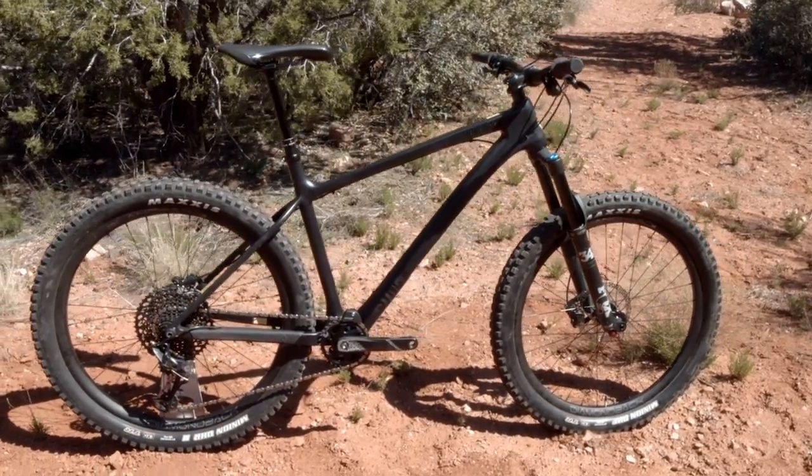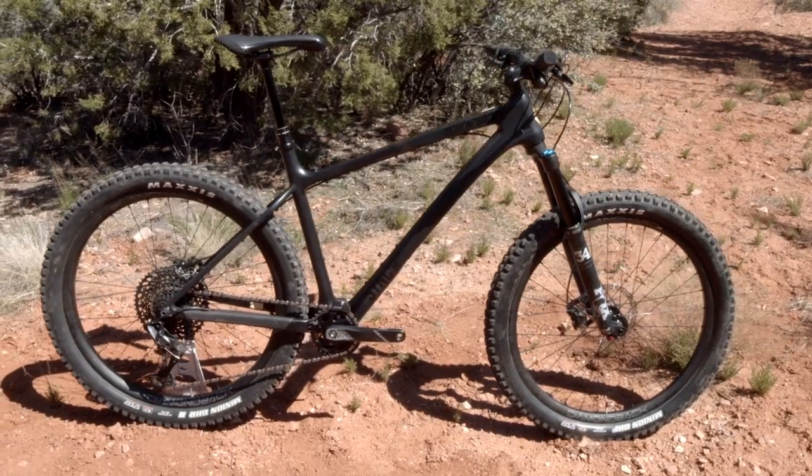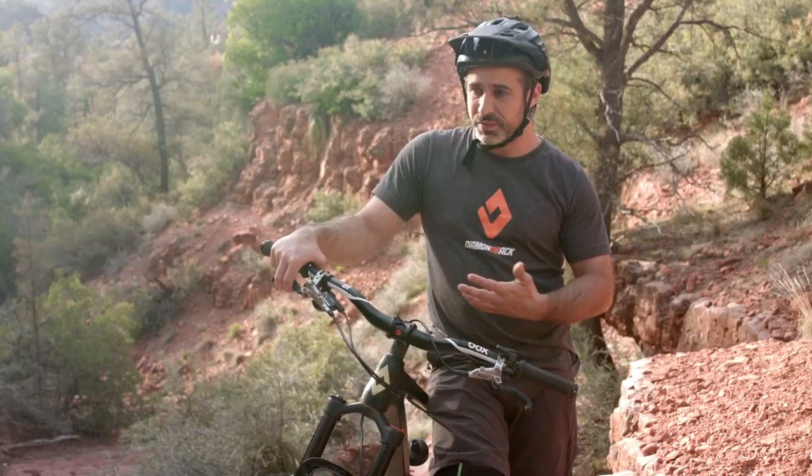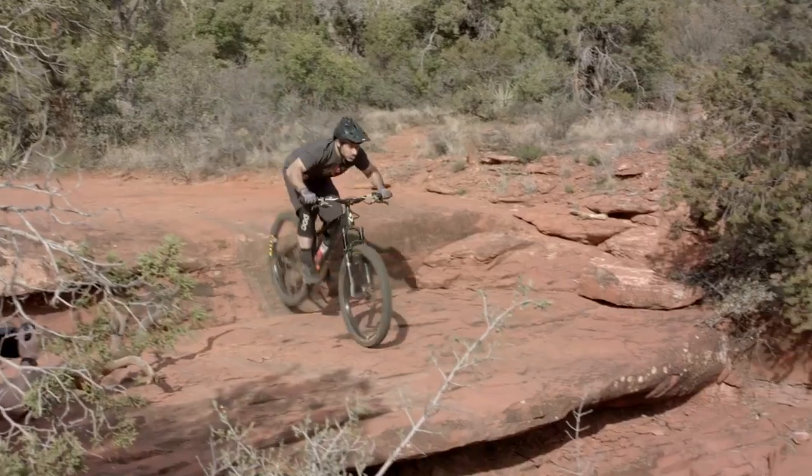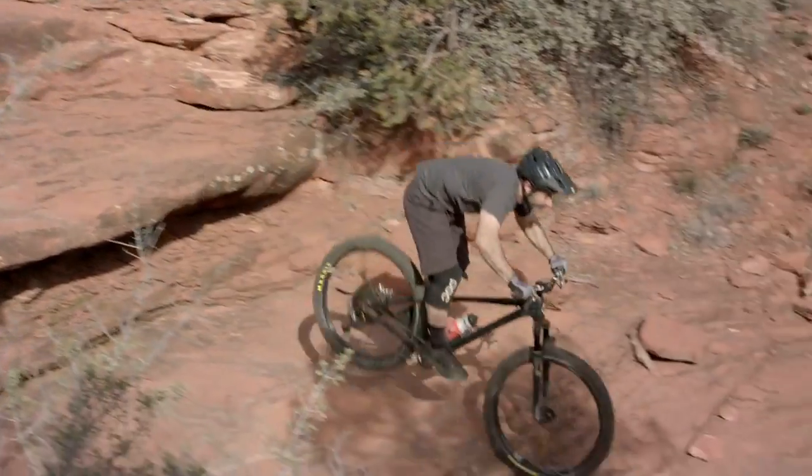It's just a really fun hardtail. It's got trail bike geometry. It's not XC. It's not some experimental hardtail with really long reach or something like that. It's a tried and true geometry that makes you want to take flight. It makes you want to go fast.